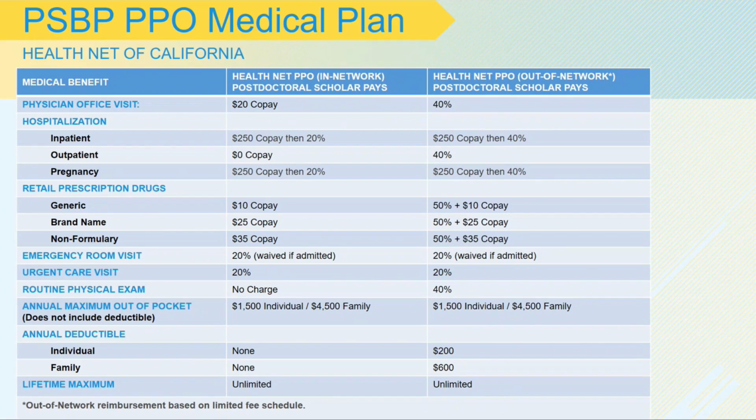Emergency room visit. Under the PPO plan, it's 20% coinsurance. And emergency rooms are extremely expensive. So 20% of an extremely expensive bill can add up fast. So if it's not a true emergency, go to the urgent care center, which as you see is also 20%, but it's going to be 20% of a much smaller bill when you receive the services. Routine physical exam, there's no charge.